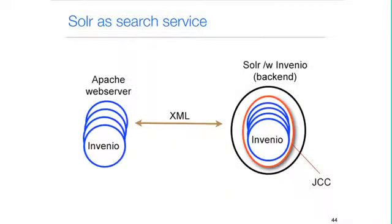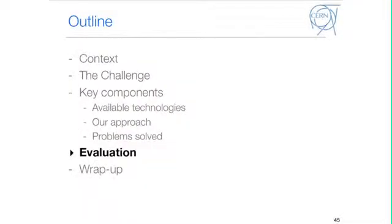So the actual setup is a little bit more complex than what I've shown. Usually we have several instances of Invenio that are asking for data, and a search service on the right side that runs one Python interpreter with several instances of Invenio. Right, we were not sure whether this setup is really robust and can work for us. So we did really extensive testing. I have just a few slides, but we did a lot of siege tests and other measurements.